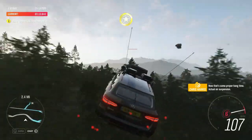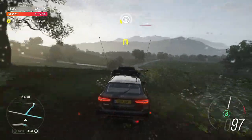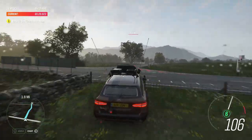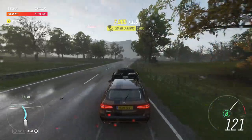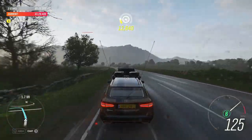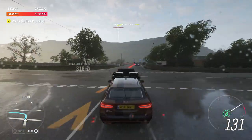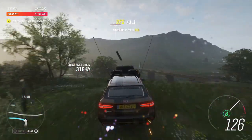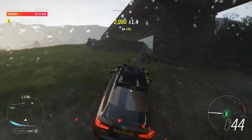Actual air suspension! Turn around when it is safe to do so. Recalculating route. In 400 yards, turn right.